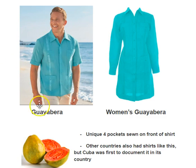As you can see here, this men's style guayabera shirt is made from very thin, light, breathable fabric, very colorful. In Cuba, it is pretty much warm all year round, where the temperature never really drops below 60 degrees. So these shirts have to be very durable and usable in the climate in Cuba. On the women's style, you can see the traditional pockets in the front too, but they've turned this into a dress style guayabera.